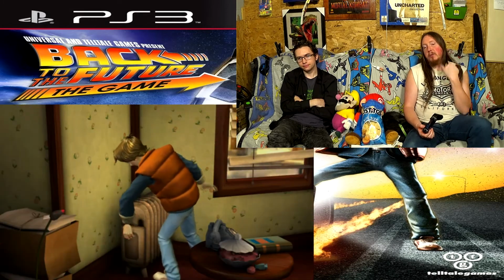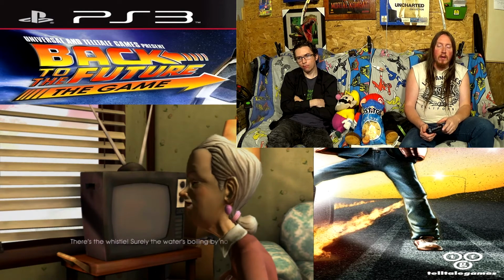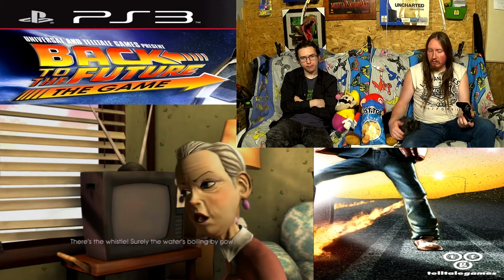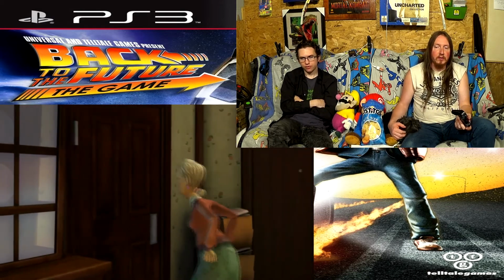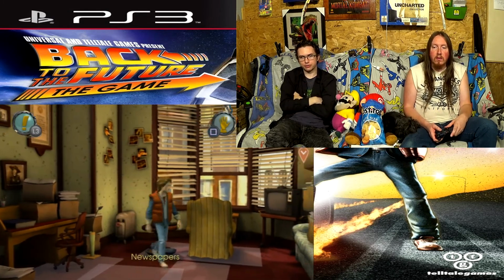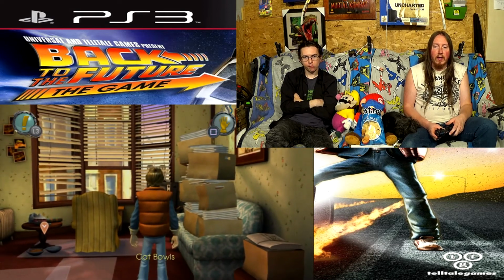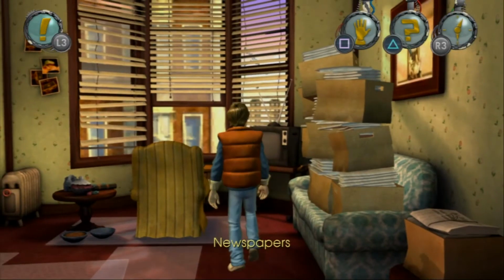Wonder if there's anything else we can click on with her gone. There's the whistle! I think I already clicked on pretty much everything else. There's really nothing else to do. Just keep checking the newspapers. Can you check the other stacks of newspapers, or is that the only stack? Nah, it's just the radiator, candy, cat bowls, binoculars, newspapers. Okay. I'll check the newspapers.